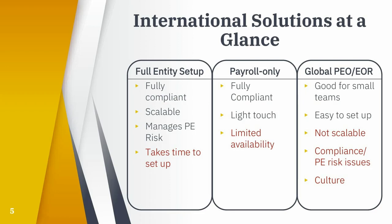Trying to allow employees in other countries to enjoy your company culture, but for example, you as an employer are not able to extend the full range of employee benefits to that individual because the PEO provider is limited in what they can offer. That can create cultural barriers between your HQ teams and your disparate foreign employees. So it's kind of an intangible issue, but one that we come across quite frequently, and it's frequently expressed by our clients. So those are the three main options. As I say, there are others, but in our experience, 99% of international hires are made through one of these three options.